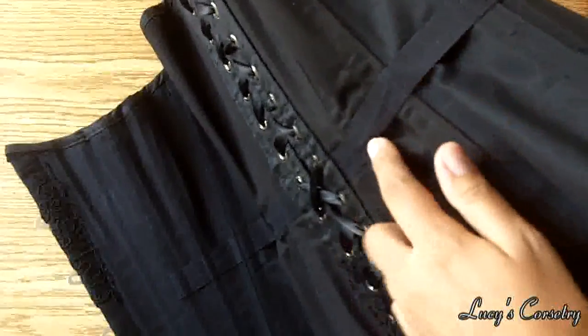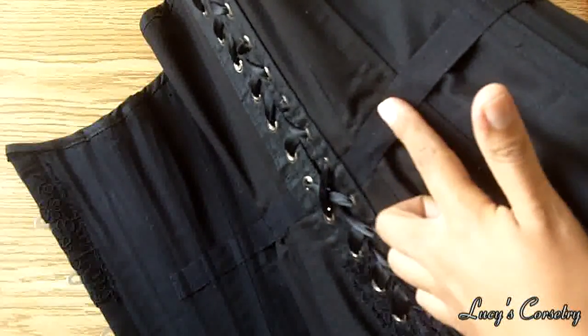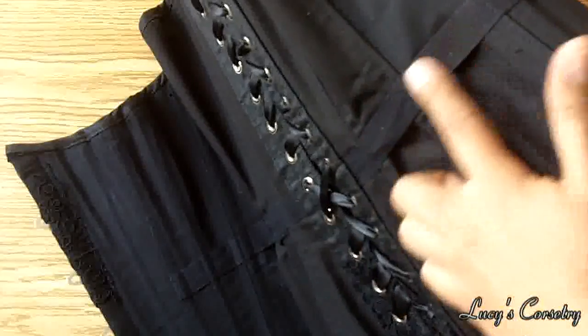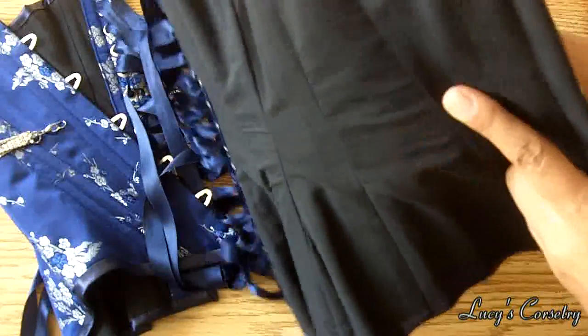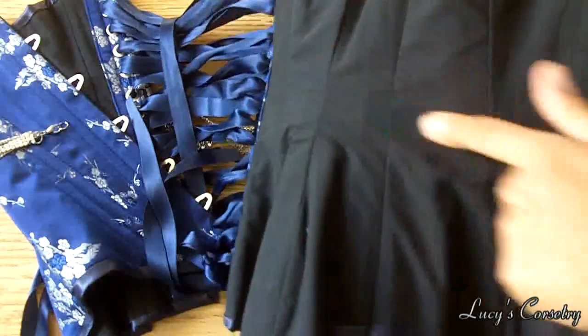In my higher quality corsets, the waist tape is made out of either grosgrain ribbon or twill tape. In an unlined corset, the waist tape is easily visible, as you can see here. But if a corset is lined, you might have to look at it closely or on an angle so that you can see the outline of the waist tape underneath the liner.